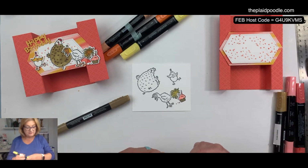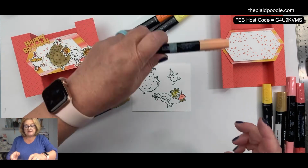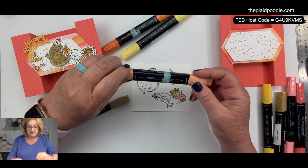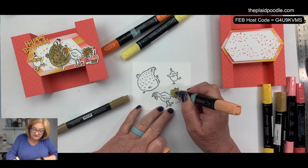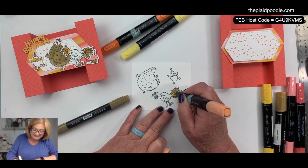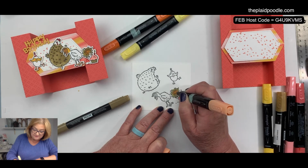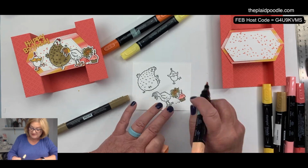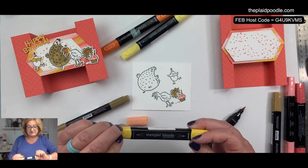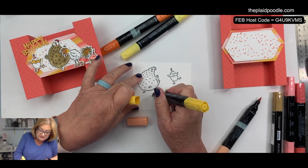There we go. And I took some light Pumpkin Pie, and I just kind of, at the center here, she's got roots. She needs to go back to her colorist. We're going to give her a little Pumpkin Pie roots here in the middle. And then we're going to do the same thing with her tail. Should have done that before I put my Daffodil Delight pen away.